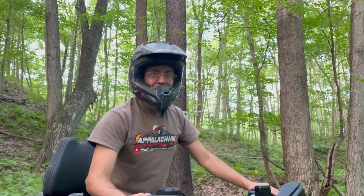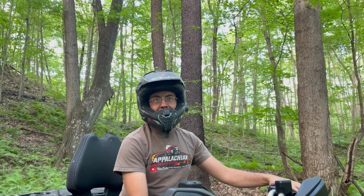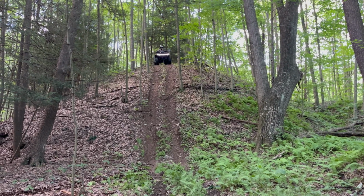Low gear, the belt still releases and you free spin. You have to kind of do like the tap trick. You got to keep that belt engaged. And finally, low gear, active descent control on.